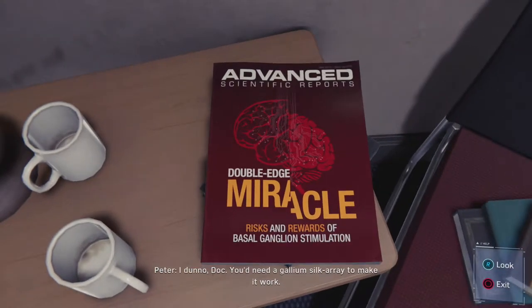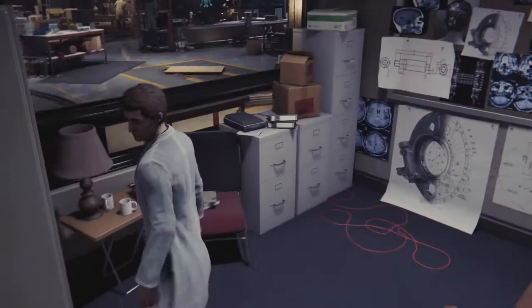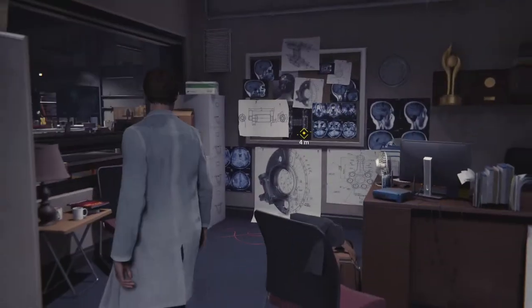You'll need a gallium silk array to make it work. Even then, odds of injury are pretty high. Gallium! Genius! Never mind the risks. We'll work them out in time. Oh, this is a bad idea.